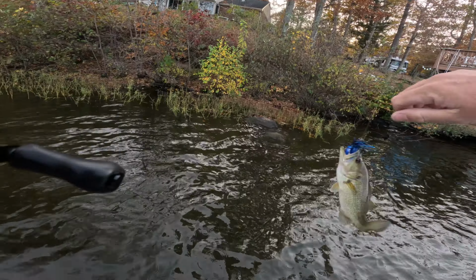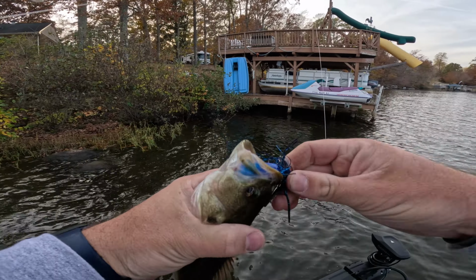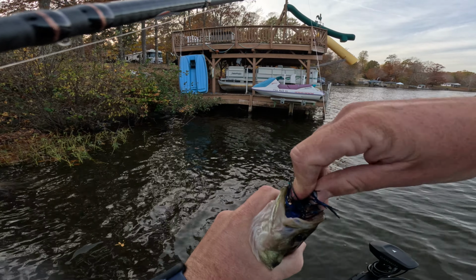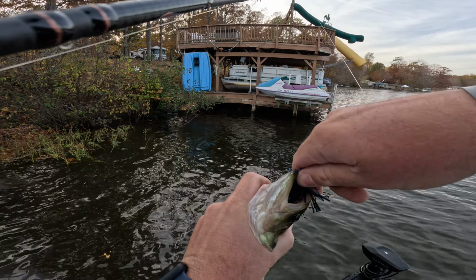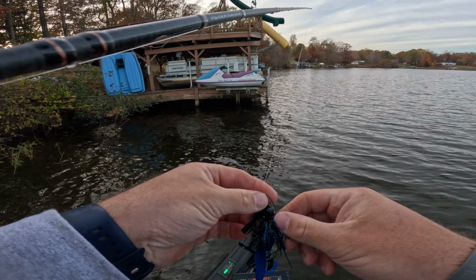Well, not the size I wanted, but a fish is a fish. Put a big stomp in there that they like. Come on. But fish is a fish, right?